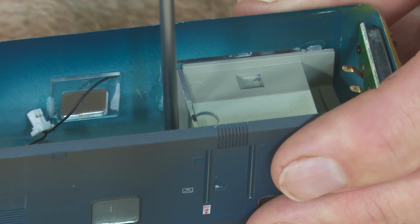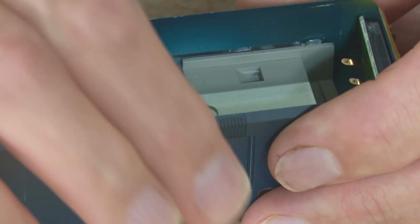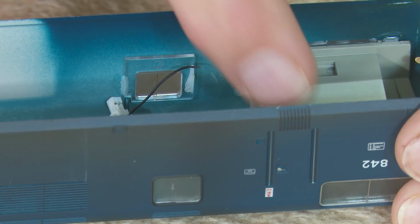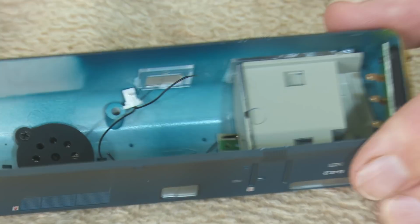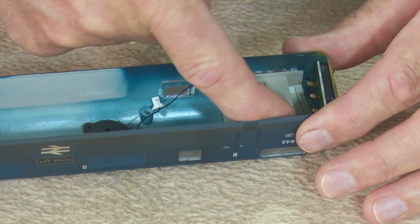So if I unscrew that, and what could go wrong? Give that a little yank. No, I don't think that's going to do it. I think that it is actually put in and screwed in before the cab mechanism is installed. What I shall try and do is remove this cab mechanism and see how I get on with that. I think that's probably the next step, is to get this out. It sort of seems loose. Anyway, we'll see.